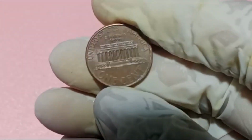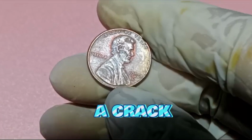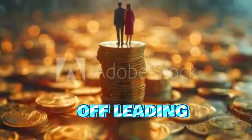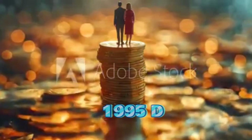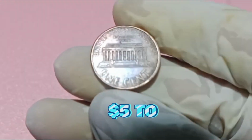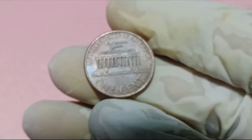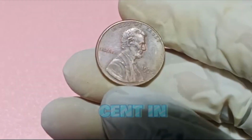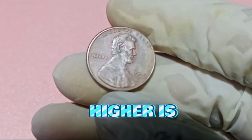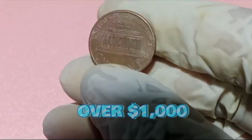the error. Die cracks or cuts happen when the die used to strike the coin develops a crack or a chunk breaks off, leading to raised lines or blobs on the surface of the coin. 1995 D cents with die cracks or cuts can fetch anywhere from $5 to $50, depending on the severity and location of the error. As mentioned earlier, finding a 1995 D cent in MS68 or higher is quite rare, and these coins can be worth hundreds to even over $1,000.